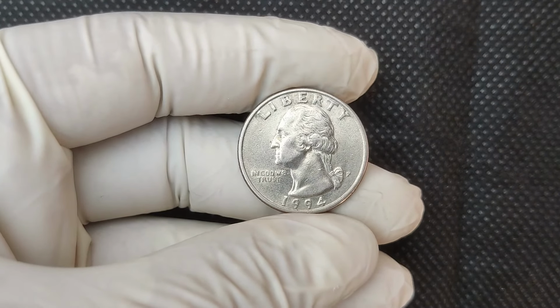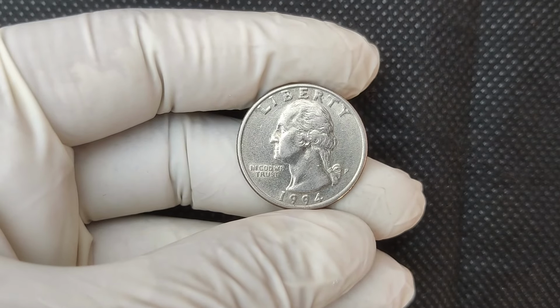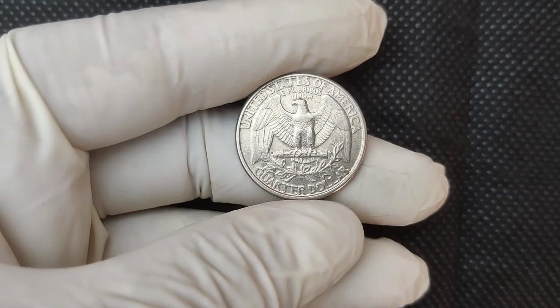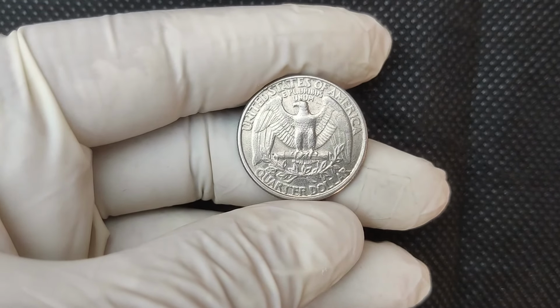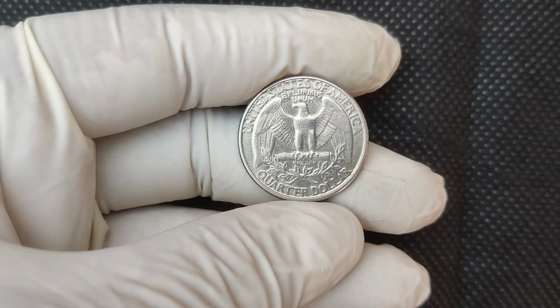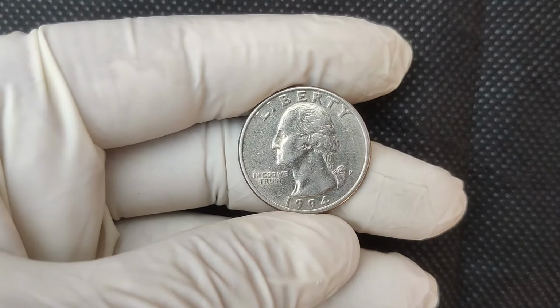Today, we're diving into the fascinating world of the 1994p mint mark quarter coins. Did you know that some of these coins could be worth a whopping $67,000? That's right. Stick around as we explore why this seemingly ordinary quarter can lead to extraordinary profits.